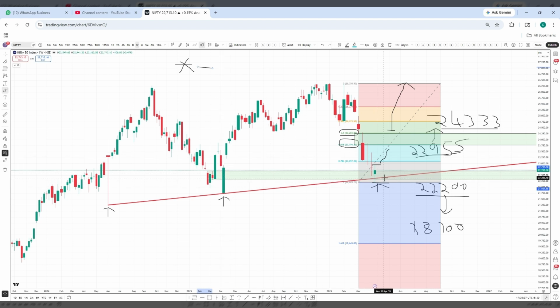So now here we have a double confluence. Here we have a weekly trend line, we have a weekly demand zone, and the market is trading near this support zone. So I would say the market is going to move upwards from here. In case it has to panic, it might give a dip till 22k to panic everyone, and from there the market might take a U-turn. For me this weekly candle is very much important.